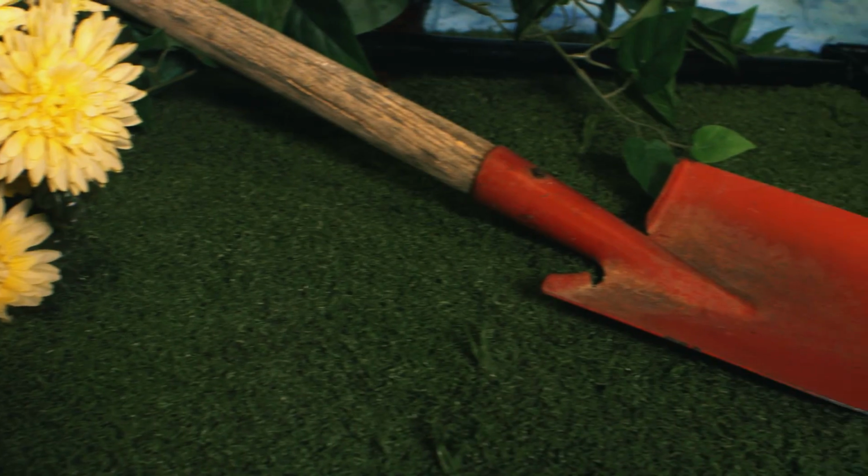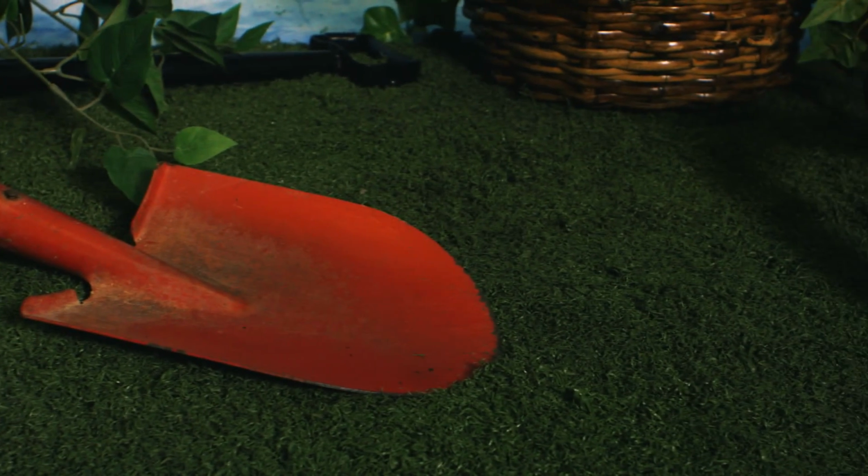Now for the set, I purchased recycled artificial turf pulled from USC and sold by a local dealer. Unfortunately, that stuff is chock full of little tiny rubber pellets which get all over the place. I mean all over the place. I've got mountains of them in the trash can in the back.